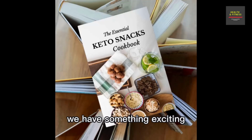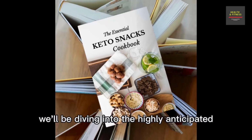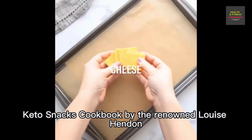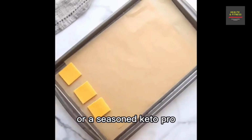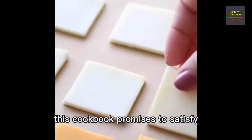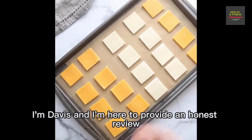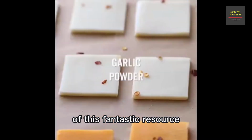Today, we have something exciting for all you keto enthusiasts out there. We'll be diving into the highly anticipated Keto Snacks Cookbook by the renowned Louise Hendon. Whether you're new to the ketogenic lifestyle or a seasoned keto pro, this cookbook promises to satisfy your snacking cravings without derailing your low-carb goals. I'm Davis, and I'm here to provide an honest review of this fantastic resource.